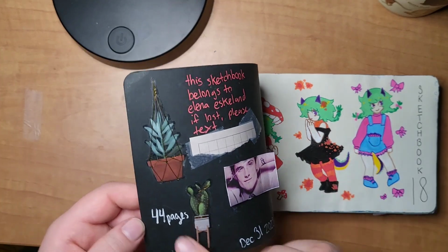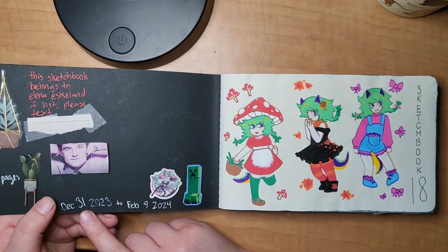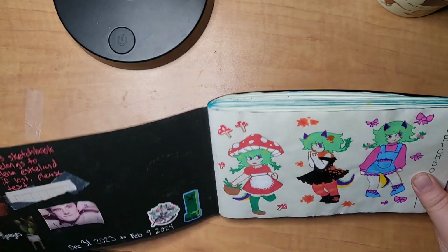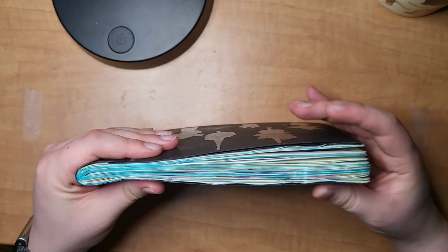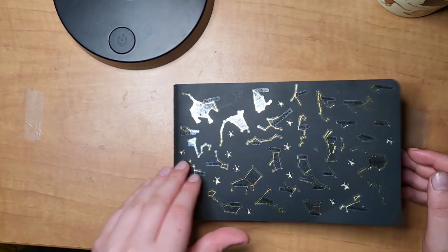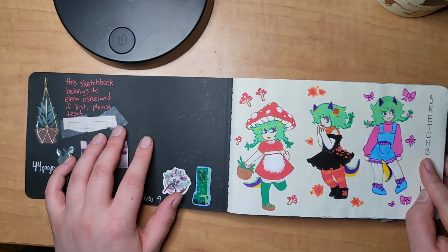So yeah, this sketchbook had 44 pages in it, and it took me from December 31st of 2023 until February 9th, 2024, so not too short, not too long. I went through some phases in the sketchbook where I would draw a whole bunch of pages all at once, and then I would draw barely anything for a couple weeks. I was having trouble keeping up my motivation for this. I've been pretty busy this second semester of art school, so yeah.